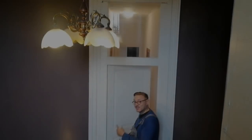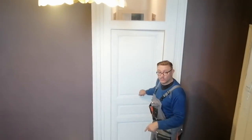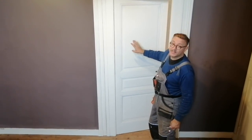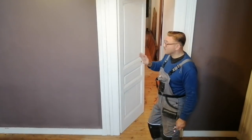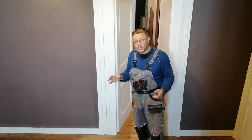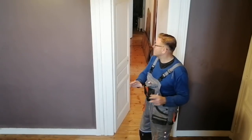plasterwork. So this is the hallway into four bedrooms on this floor. This door has been put in sometime after the house was built. Now, it might have something to do with the accommodation during the war, when this was used for the occupying forces. We still need to find that out.